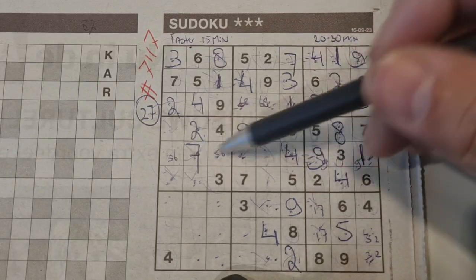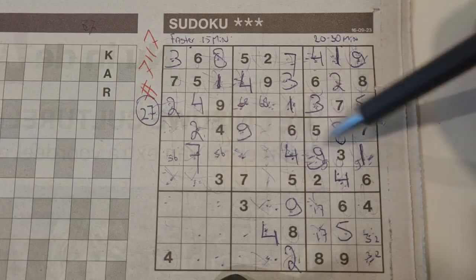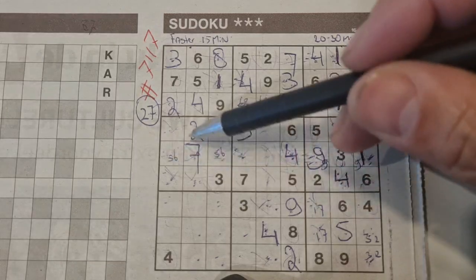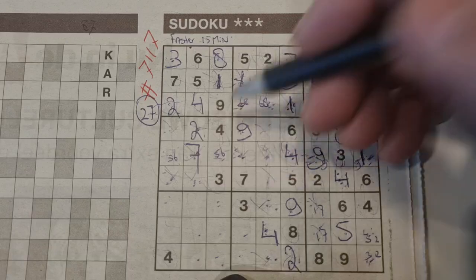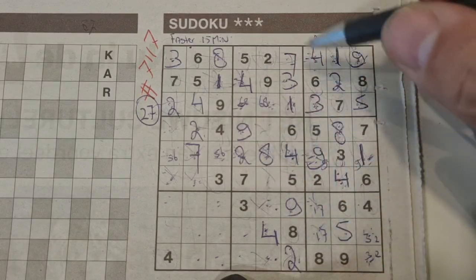2 missing numbers in the middle row. The 1, 2 is missing. The 3, the 4, the 5, and the 6. The 7 and 8 is missing. 2 and 8, 2 and 8. We have a 2 in the middle column. No 2 there. 2 should be here, and 8 goes there.